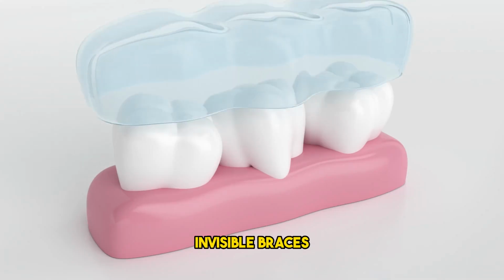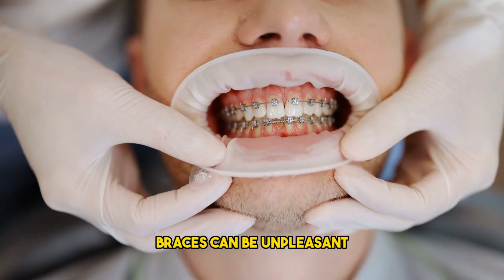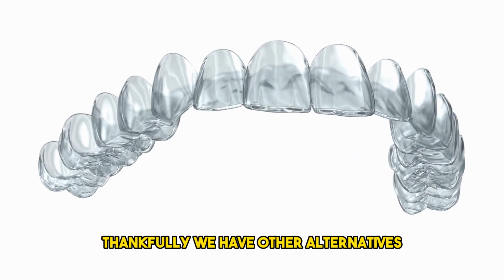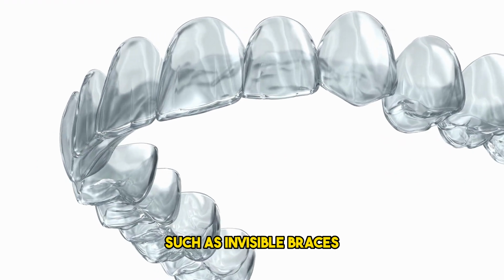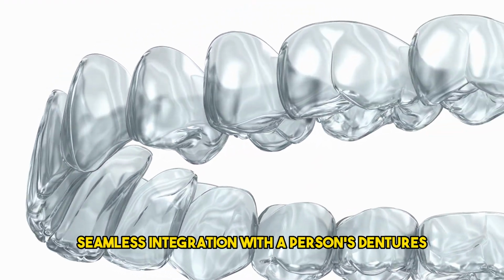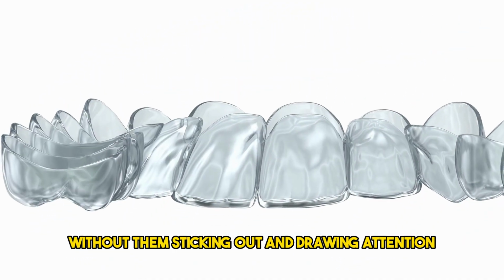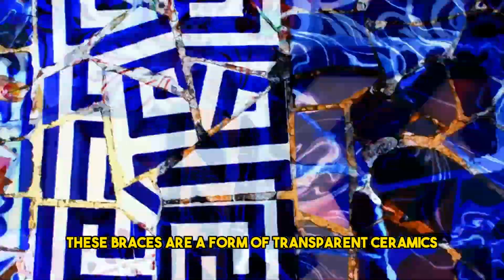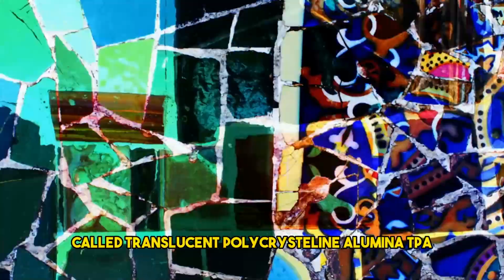Invisible braces. Braces can be unpleasant and can hamper one's physical appearance. Thankfully, we have other alternatives, such as invisible braces, which provide seamless integration with a person's dentures without them sticking out and drawing attention. These braces are a form of transparent ceramics called translucent polycrystalline alumina, TPA.